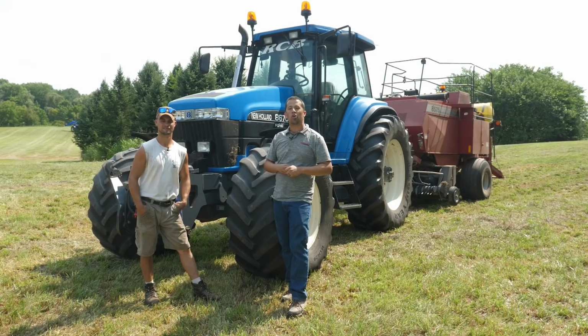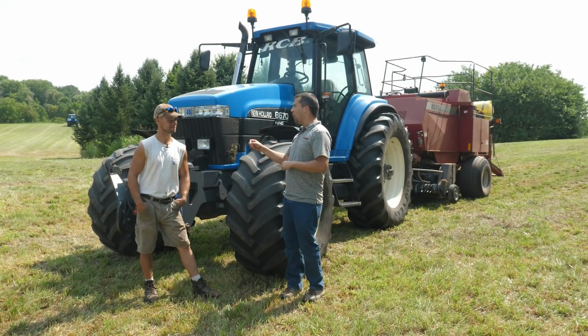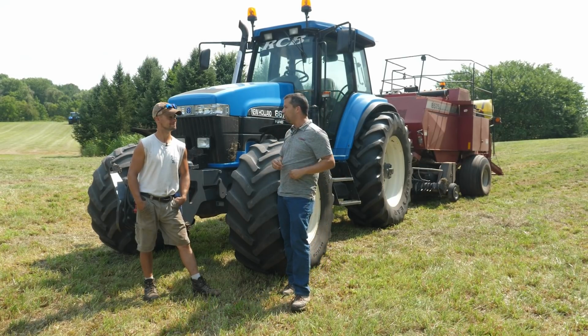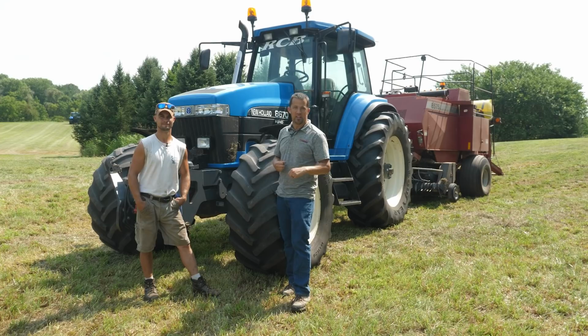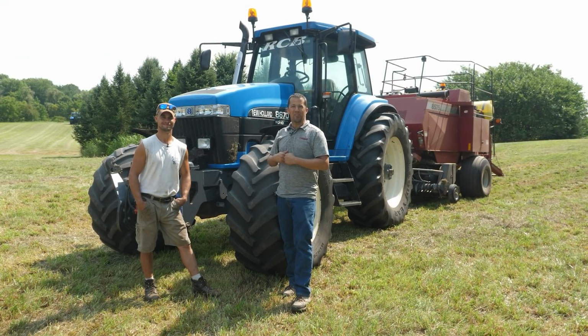tell you a little bit about the work that was done out here to get this field ready to be baled. Some of the things that Rick watches as we're going back and forth here when it comes to running this baler and making a really high quality hay product. So come along with us here, join us in the cab as we do a little bit of big baling today.